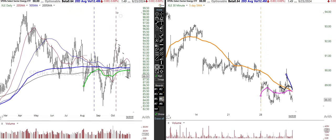Energy names continue to be a disaster. They're below a declining 20-day moving average. They're below a declining 5-day moving average, and all these other moving averages. Just because there's things going on in the Gulf doesn't mean that oil suddenly turns around. The trend is lower here for oil itself and for energy names. So I'm continuing to say just stay away from them.